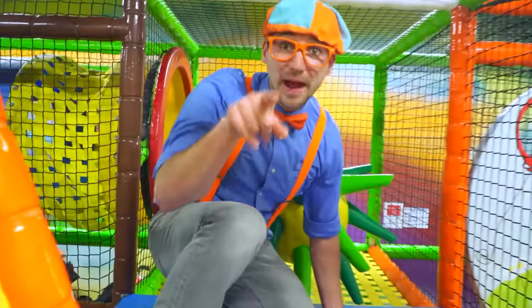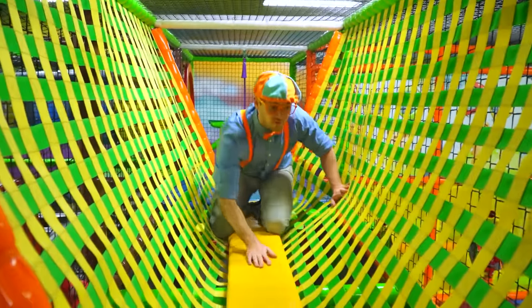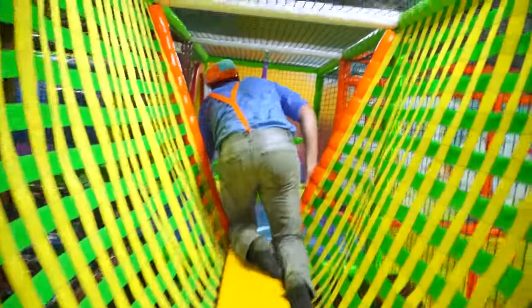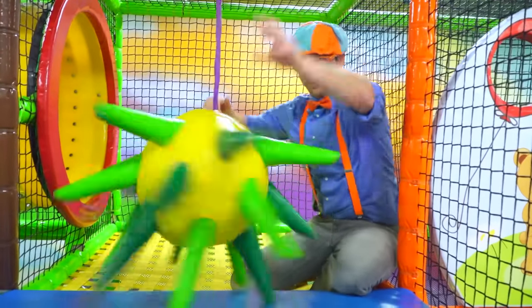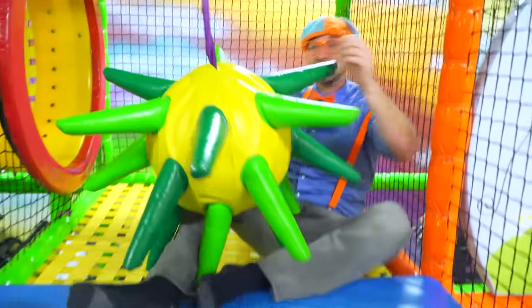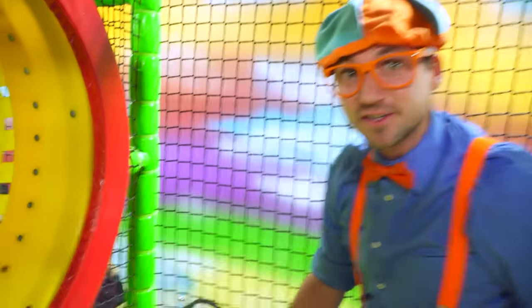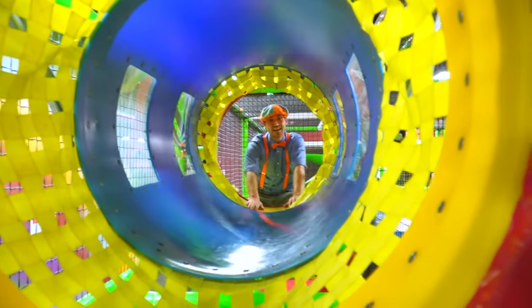Whoa. Walk backwards again. This is really colorful. Wow. Look. Another spiky ball. Yeah! Oh, it hit me! Okay, look at this. You want to go first? Yeah, it's a tunnel. You can go first. Good job! Okay, here I come!